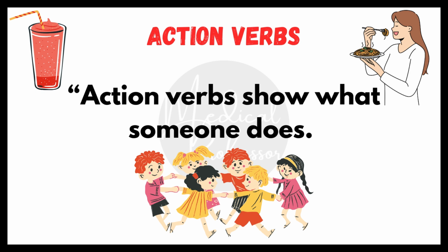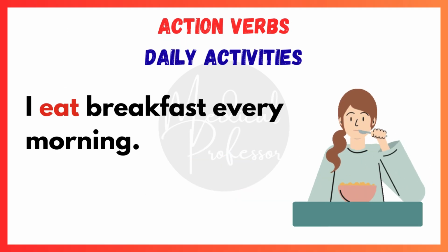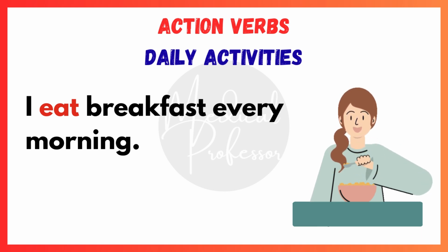Today we will learn action verbs. Action verbs show what someone does. Today we'll practice 40 simple sentences with action verbs. Listen carefully, repeat after me, and notice the action word in each sentence.